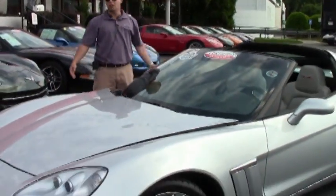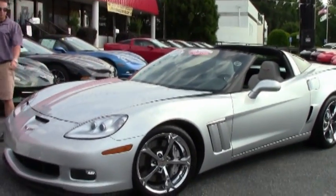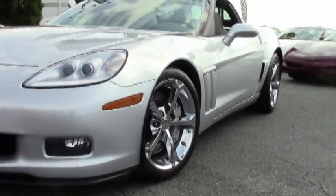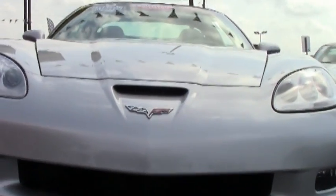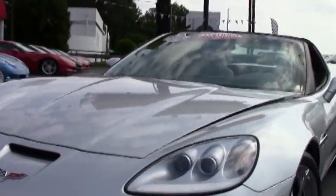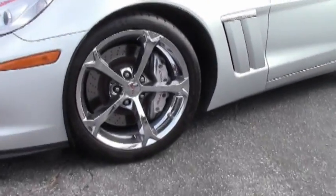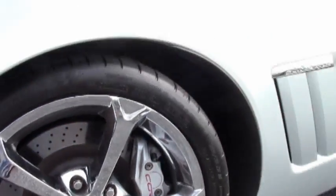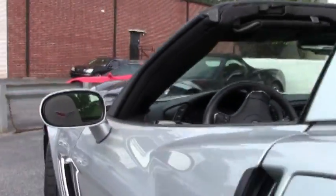My name is Patrick and today we have a beautiful 2012 Silver Grand Sport Coupe. This car has the chrome Grand Sport wheels with the Michelin tires with the drilled rotors. This car is also equipped with a 3LT package and has just over 22,000 miles.